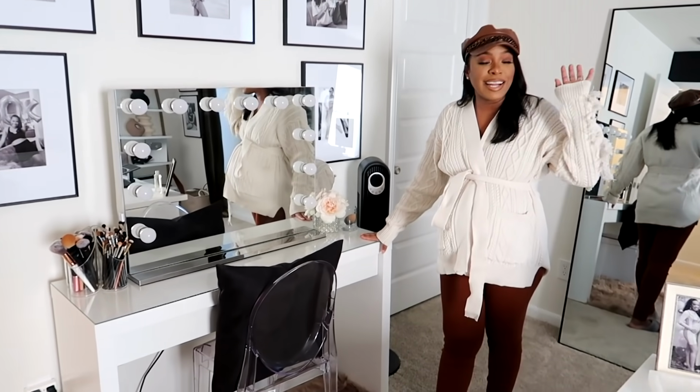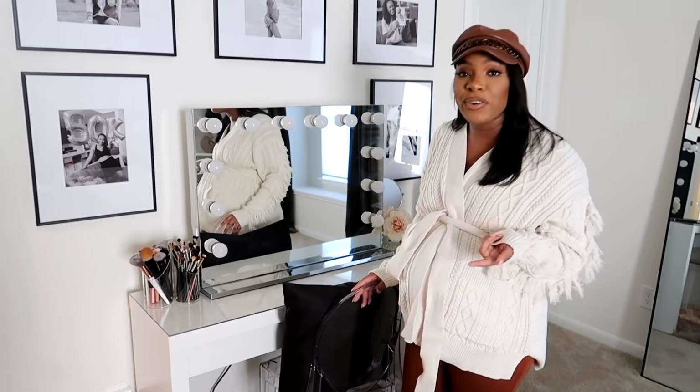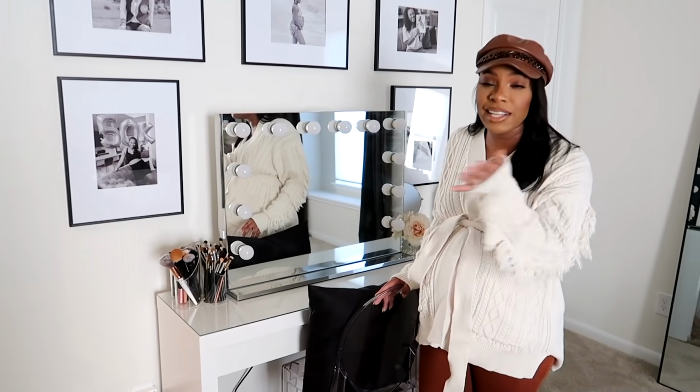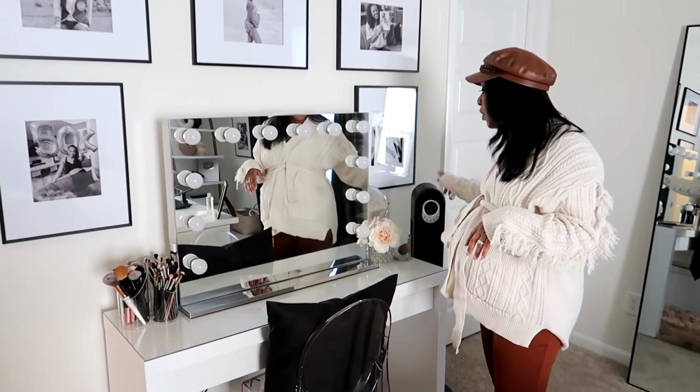We have not changed out any of the lights in this house to fans except for in our room. We still are going to at some point. Me and Dion just have not gotten around to it. So until we get around to changing out all the lights in this house to fans, this will have to suffice for now, and it's perfect there.